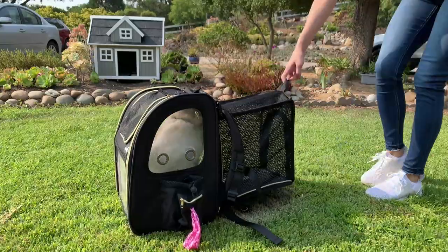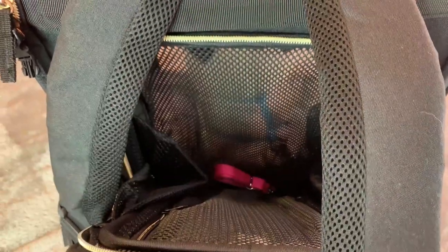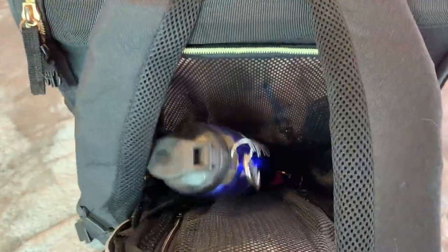So the main features of this backpack include an expandable back, which I thought was just an extra large pocket. Plenty of ventilation, lots of visibility, there are three windows, and you can see through the mesh. It includes a chest clip and a waist strap, which is super nice and useful. My cat is very heavy, so it really helps to have that extra support in both areas for me.